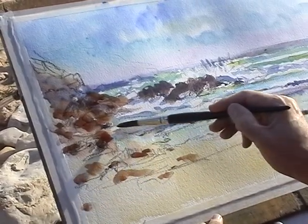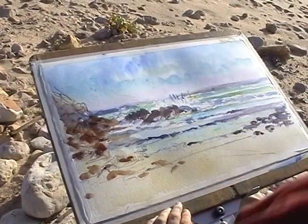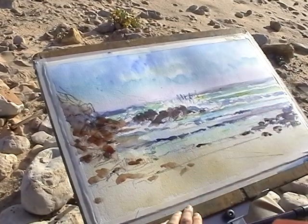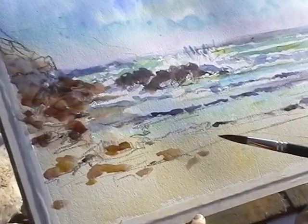And as with any battle, I had a chance to choose my weapons, not only the paint, but the brushes. You'll notice when I first set up my tools, paints, easel, that I got my brushes out and made a choice of, I nearly needed three actually. I needed a flat, the wash brush, and one small round brush. And this painting was done entirely with those three brushes.